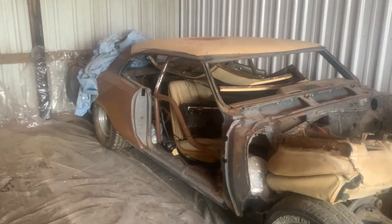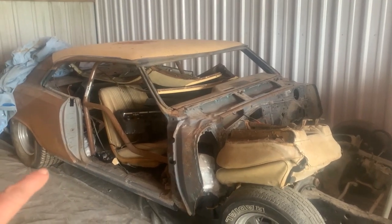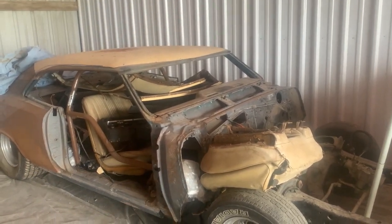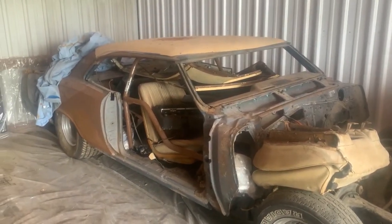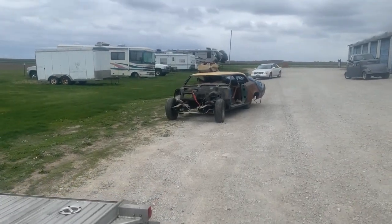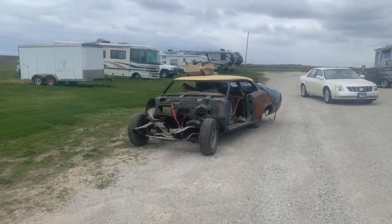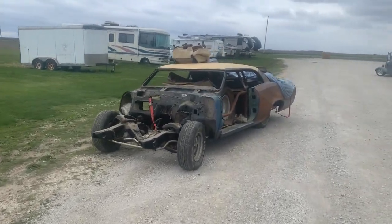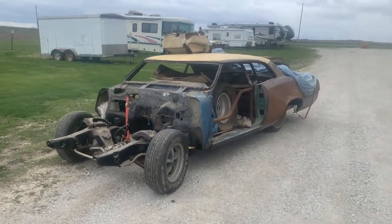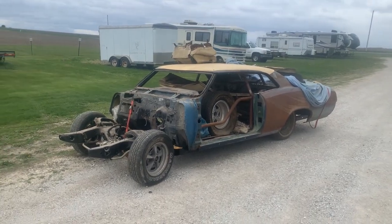So when we get this home, I'll explain more about what we're actually going to do to this. But first, we need to get it out of the shed, onto the trailer, and head home. So guys, this is probably the first time in 20 years this car has been outside and seen daylight. It's been a long time. So now we're gonna try and get this thing loaded up and put on the trailer.